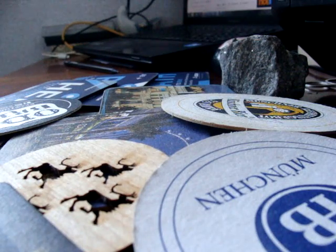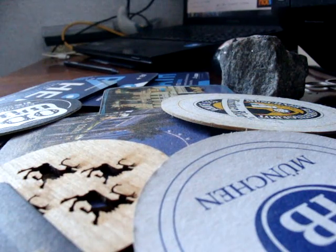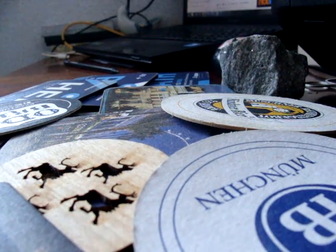It's my beerdekels collection. A beerdekel is a piece of paper or maybe even wood to put under a glass of beer. Special beer glasses, big or little, to avoid any drops of beer on the table. This tradition of collecting beerdekels takes part in a lot of countries, especially in Germany or Czech Republic and other countries where beer is a national drink. And I want to show you my two favorite beerdekels.